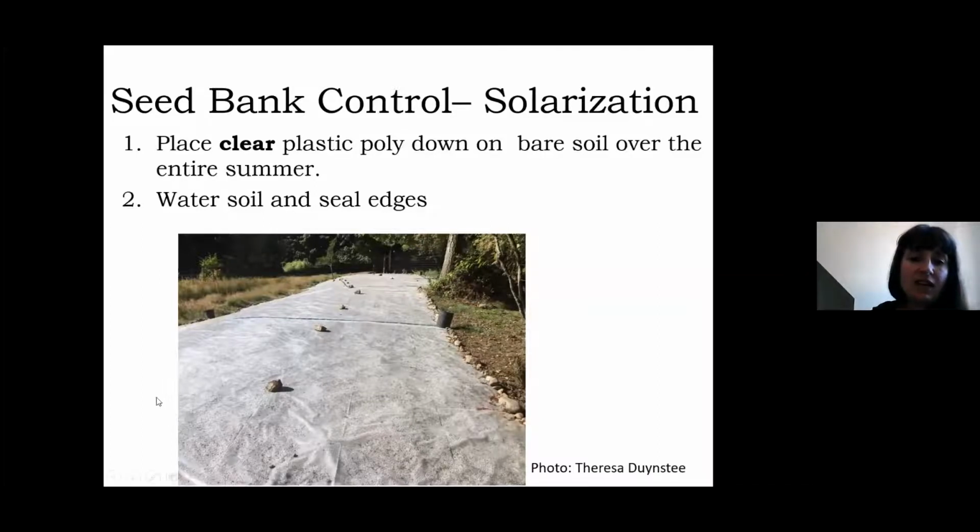So what you're looking at here is a picture that a friend Teresa sent me, who is working on an area on her property. She moistened the soil before, put clear plastic, weighted it down with rocks. And why it looks white, it's actually clear plastic, but it looks white because of all that humidity. So it's kind of like a greenhouse effect, and it's causing droplets to form inside the plastic. And so she'll leave that down over the summer, and then she'll pull that up in fall.